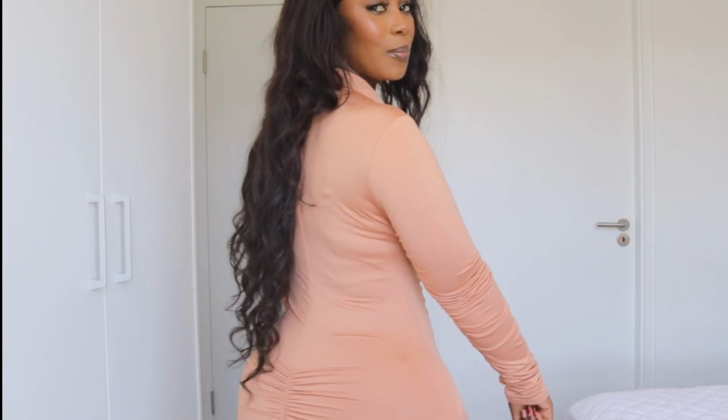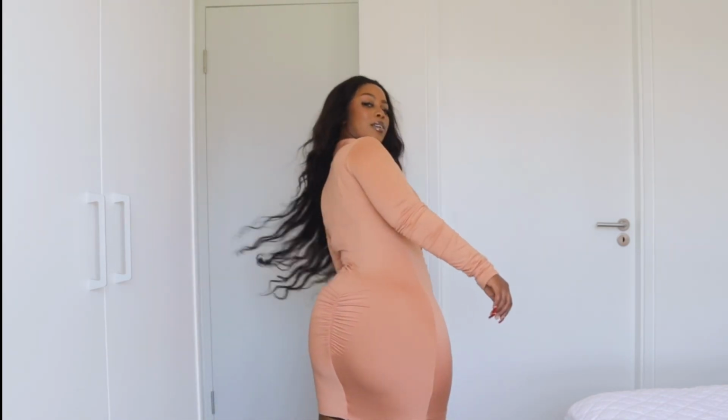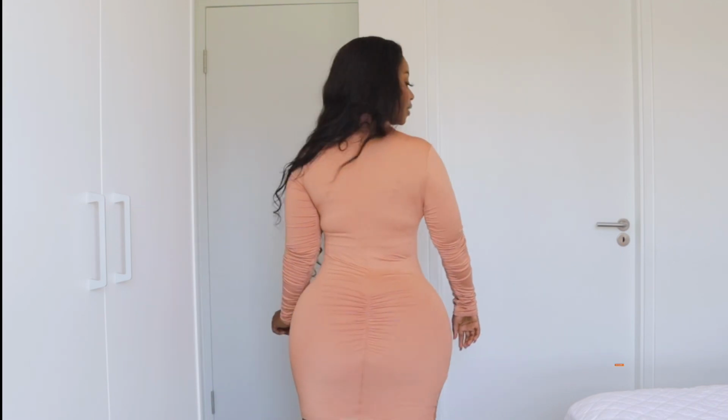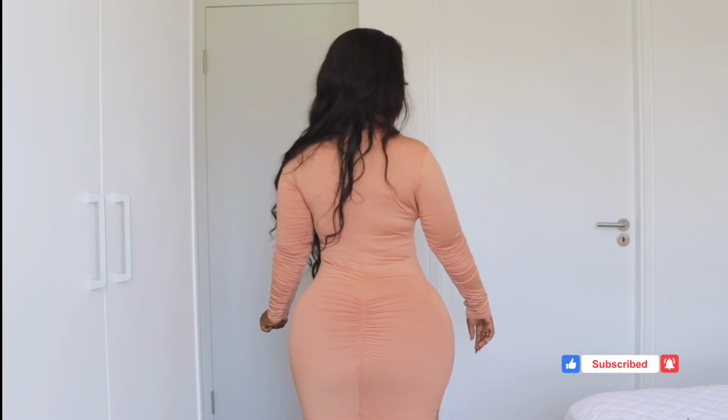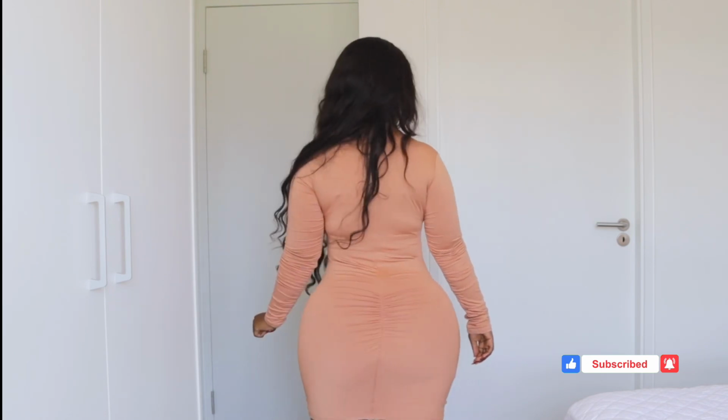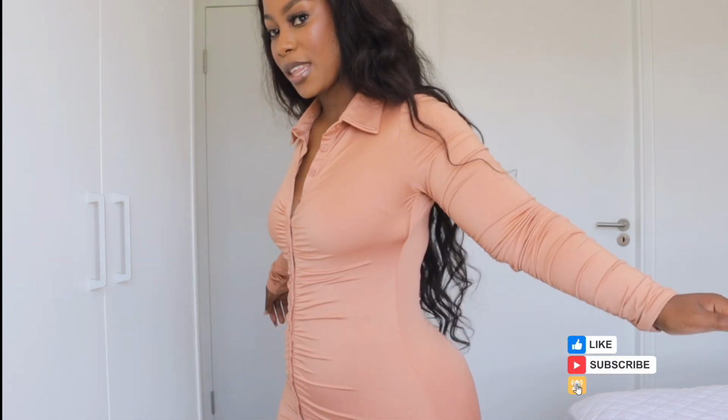Let's see. Oh, from the back. Okay, this is it from the back. Okay, let me remove my hair. This is it from the back. Ta-da. Let me know in the comment section what you guys think of this product, but for me it's everything.